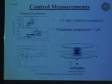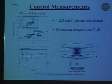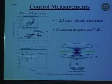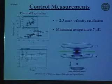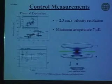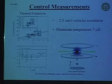The laser absorption on the Rydberg transition, the two photons don't really heat the atoms very much, and so by detecting one at a time here, this is a little bit deceiving, but it's trying to show you what the idea is. So we detect one atom at a time here. This is what we were able to do for this experiment: get about 2.5 centimeters per second resolution. Since then, we've done a little bit better, but not much.